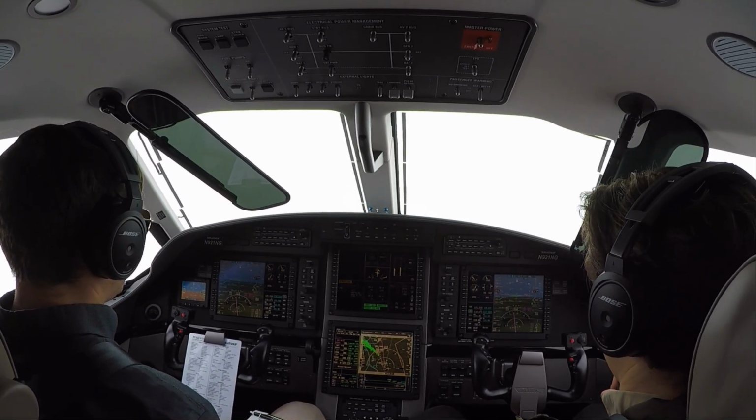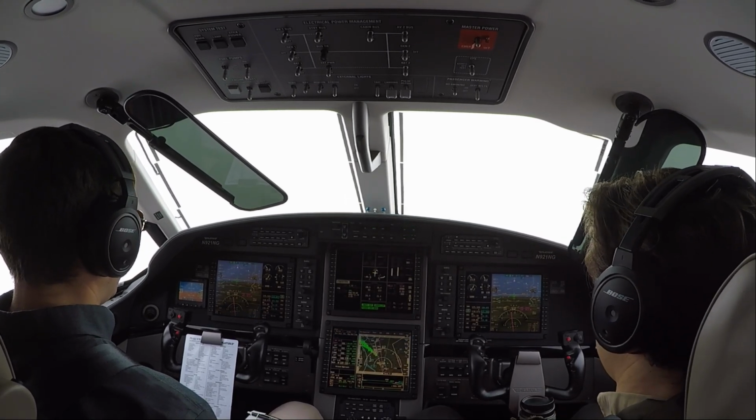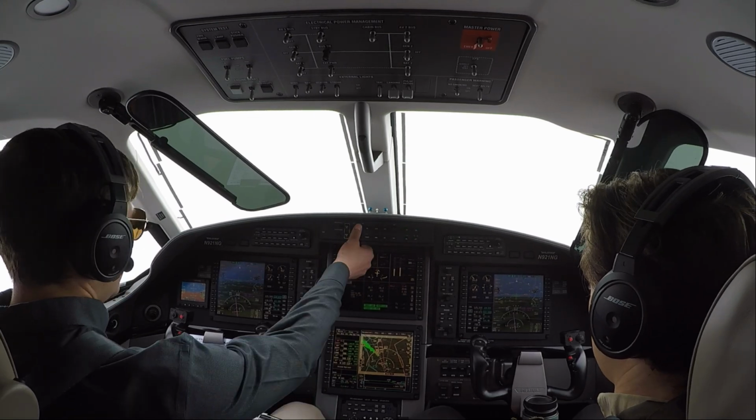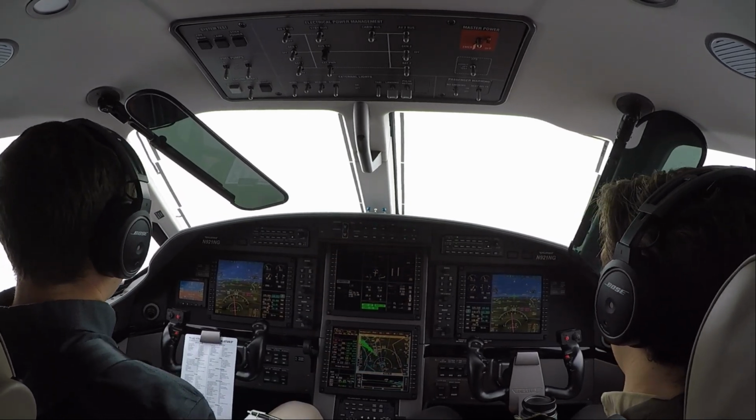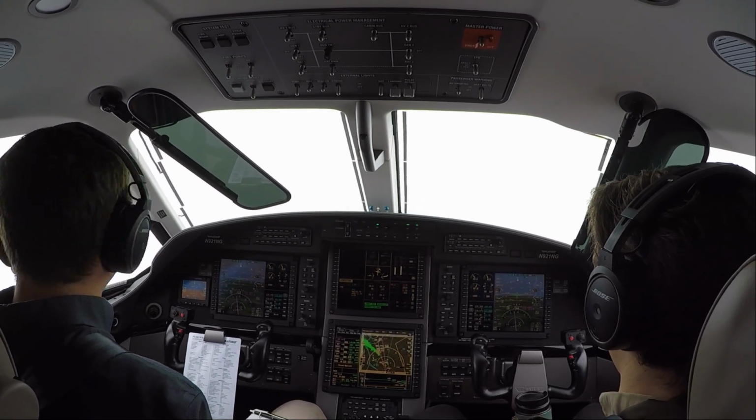Fifteen PSI works as a really good torque setting for the terminal environment, like when you're setting up for an approach. We'll set that here, we'll let it slow down, we'll be below gear speed and should be below flap speed also.